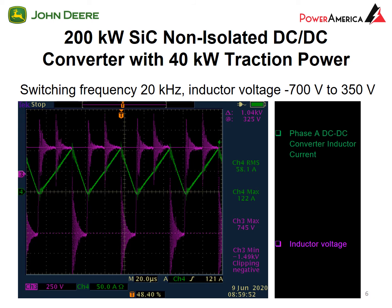This slide shows results for the 200 kilowatt silicon carbide non-isolated DC-DC converter with 40 kilowatt traction power. This non-isolated DC-DC converter can be switched at a variable switching frequency, because across the power range, if you vary the switching frequency, efficiency can be optimized. These are steady state results where the converter switches at 20 kilohertz and inductor voltage varies from minus 700 volt to 350 volt. This is just a boundary condition of the converter running just at continuous mode. Inductor currents are shown here.